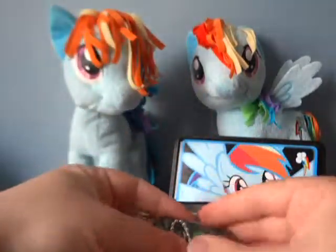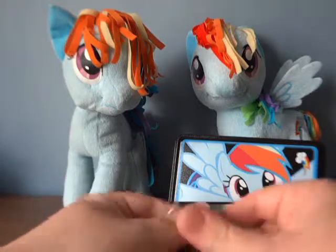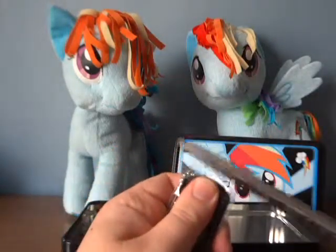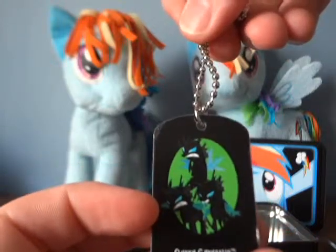So, let's see who the character is. And the amazing character is going to be this character. The evil, whatever, what's her name is Queen Chrysalis. Okay, so these are like the little changelings. Okay, cool. Okay, awesome. I got a bad girl. That's very cool. Hey Dash, you wanna wear this? No? You sure? Okay. Here. Put this on the other one.